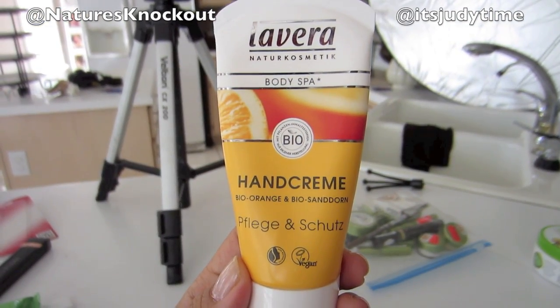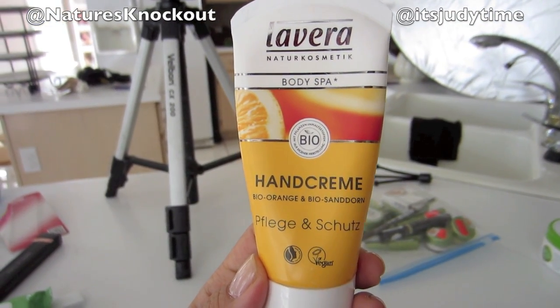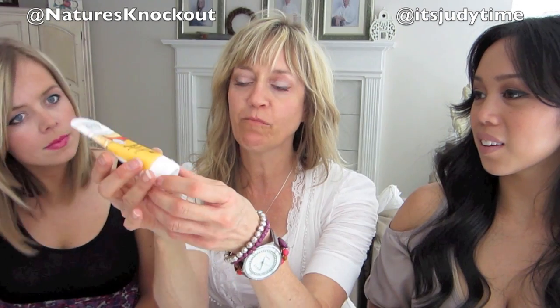Lavera Natural Cosmetic. Bio is what they call it in Europe. For you guys in Europe, you would probably already know that. It means natural or organic. It's just a hand cream, but I love it. I have eczema on my hands, and this is one of the few that I can actually use.